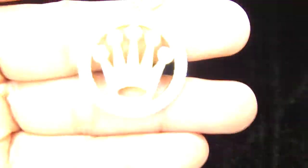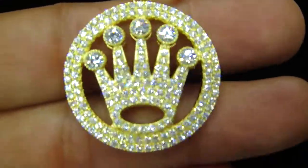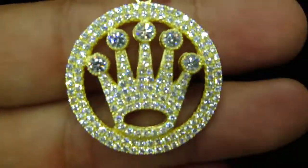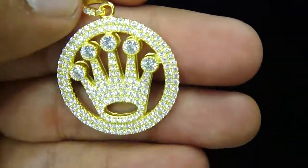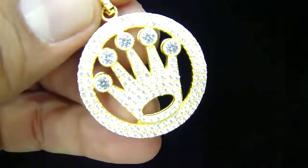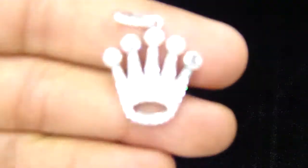And if you like the circle but you don't want that big, then you can go for this one. A very elegant looking piece, a very unique. And we have some things more smaller than this one just for the unisex. If somebody just want one for the female or the male, let me show you that also. You're gonna like that too.